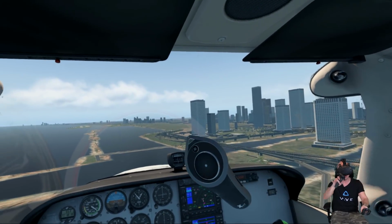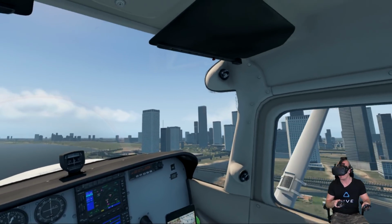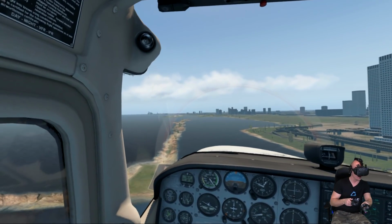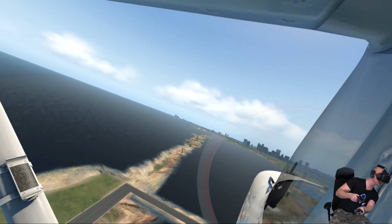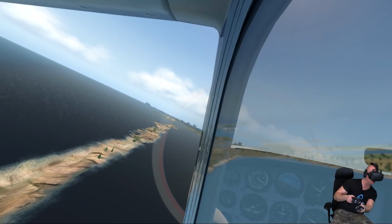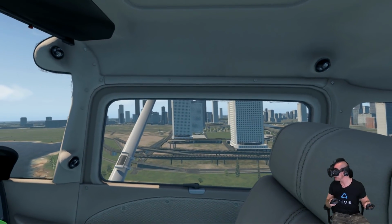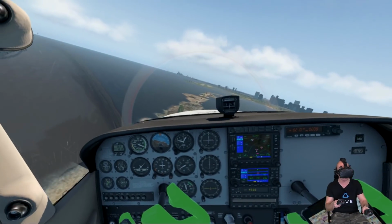Also, you see a little bit of haze around here. That's the window reflection. You can turn that off actually. And if I go outside of the airplane, it's much more clearer, and also the sound is more loud. Of course, that's not possible in real life, but in virtual reality, everything is just possible.